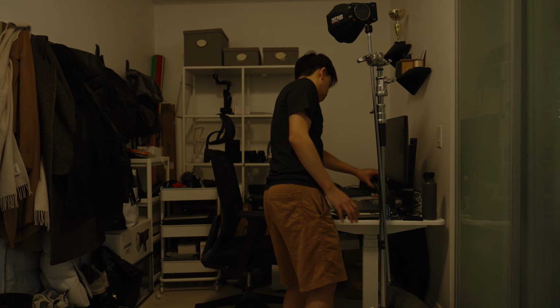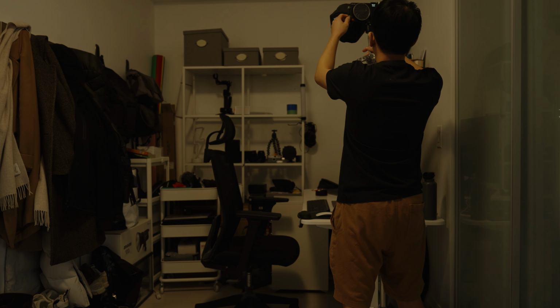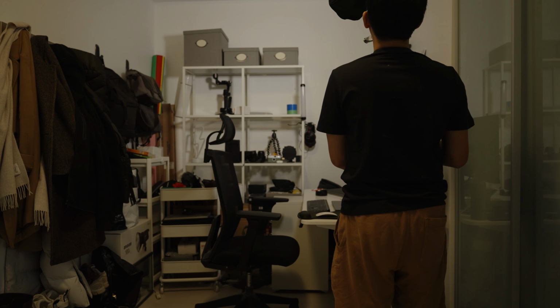So every time I film, I have to move certain things out of the shot so that I'm able to get a nicer and a cleaner look. Right now, I'm going to show you what I do to this space to make it look good.